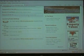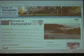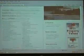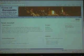Just take us, as a final example, take us through and show us how we would find, let's say, a town council agenda. All right. Well, coming into the site, I would immediately say, well, town council is part of our boards and committees. So I'm going to take a look here. I'm going to scroll down alphabetically. I'm going to look for town council. I'm going to find them, and it's going to bring me to the town council's homepage here.